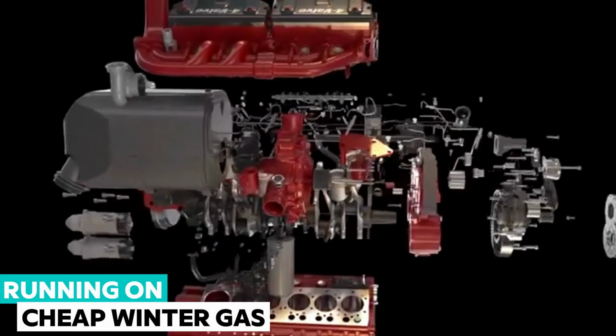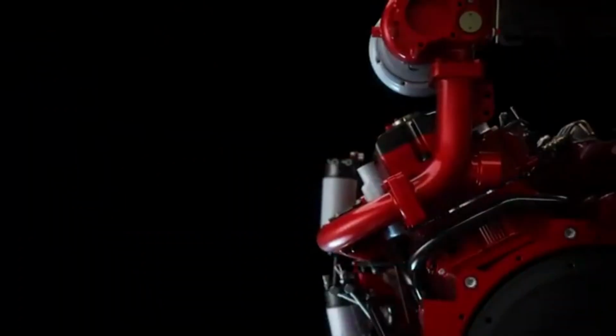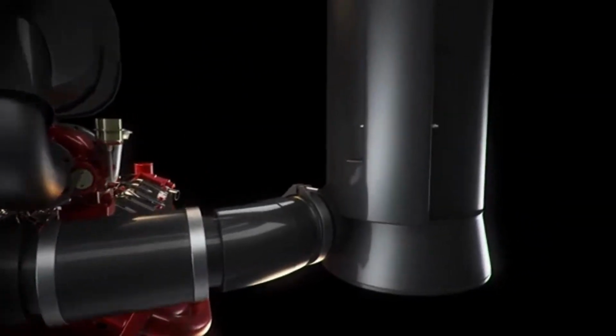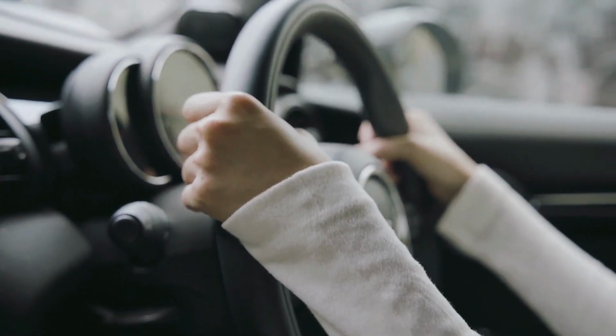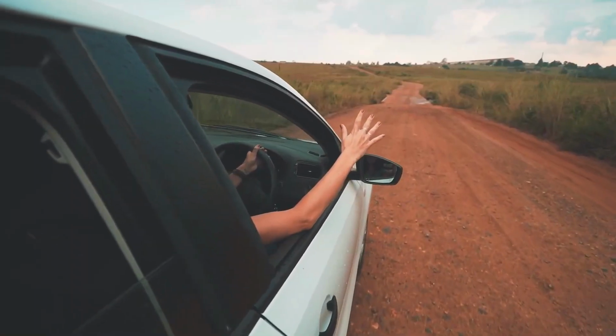Number 9. Running on cheap winter gas. All gas is not created equal, especially in winter. Those bargain station fuels often lack proper cold weather additives, which means your fuel can actually start to freeze or separate in low temps. That leads to hard starts, sputtering, and clogged fuel systems. Saving a few cents per gallon could cost you hundreds in repairs. Stick to major brand stations during winter. They treat their fuel right, so your engine doesn't pay the price.